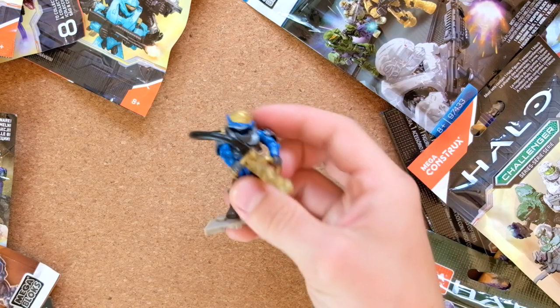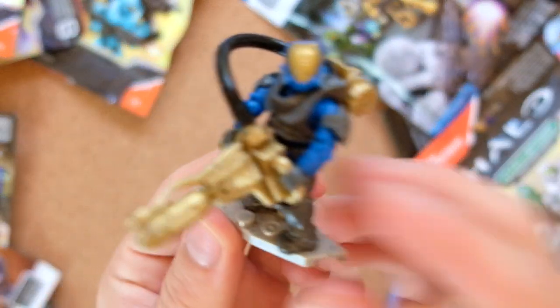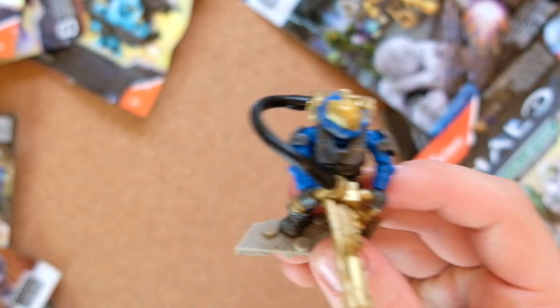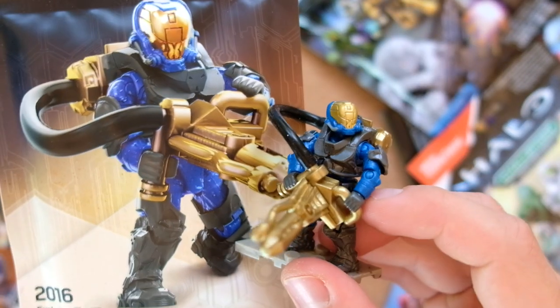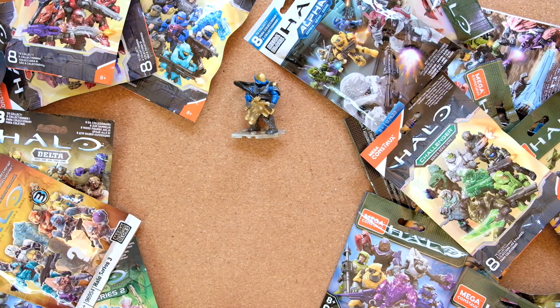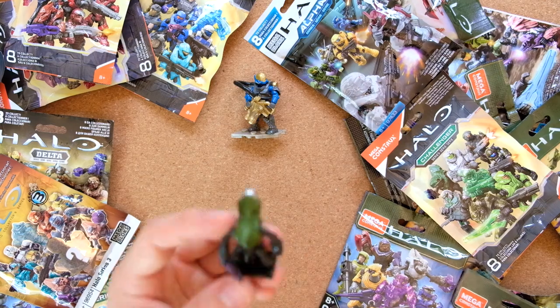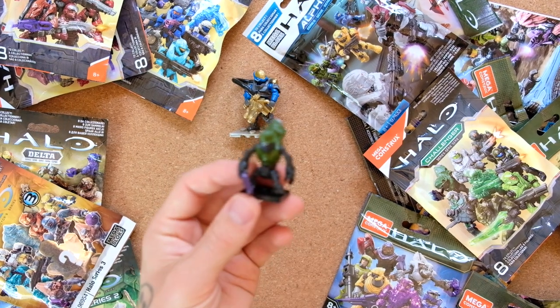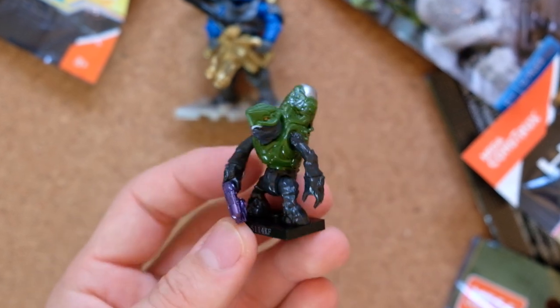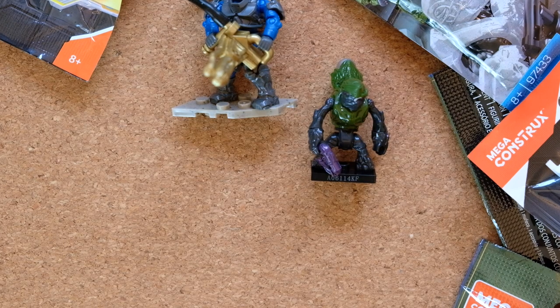We got the Flame Marine, which obviously we knew we were gonna get because it's from the 2016 SDCC Flame Marine. It is an exclusive pack, so you know what you're gonna get inside. There were no surprises there, but it is a gorgeous figure. The other bags, unfortunately, we got a Bravo Series Grunt. That's the last thing I wanted to see in a Bravo Series pack. That was my unlucky pull for the day. But you can never get them all.